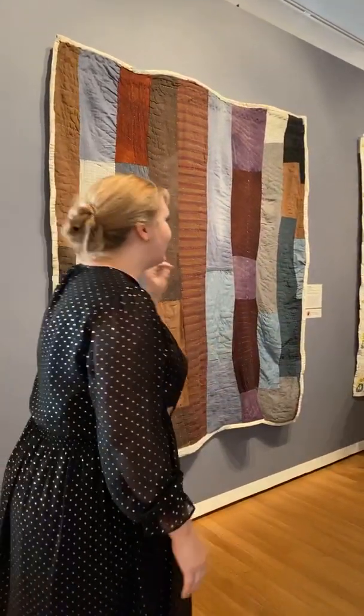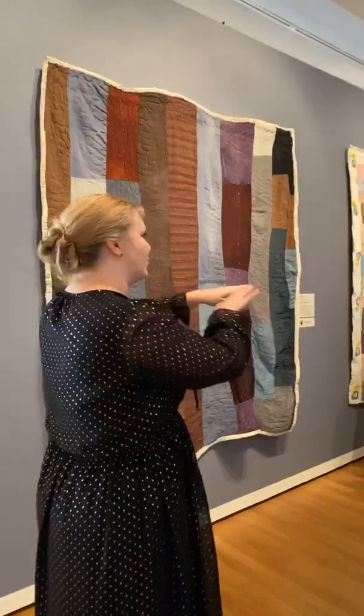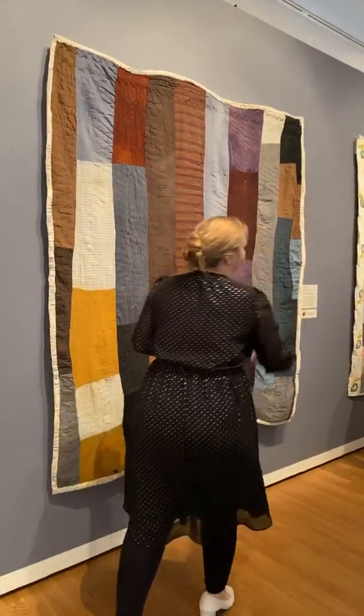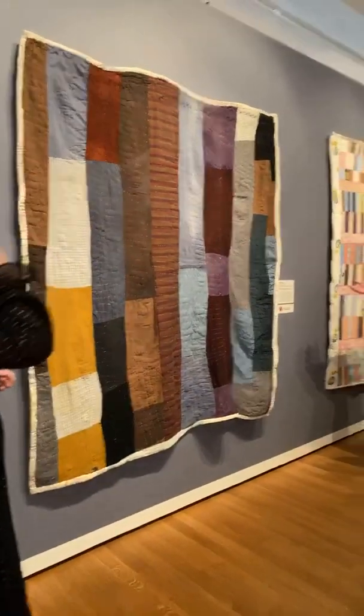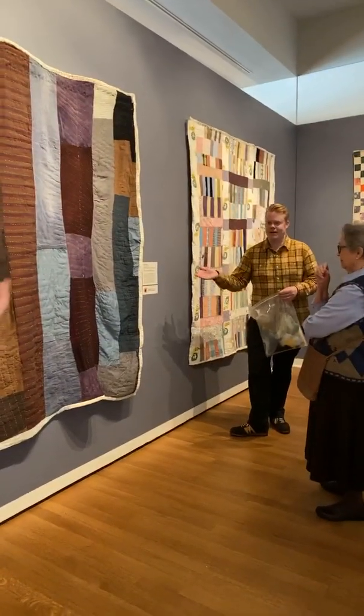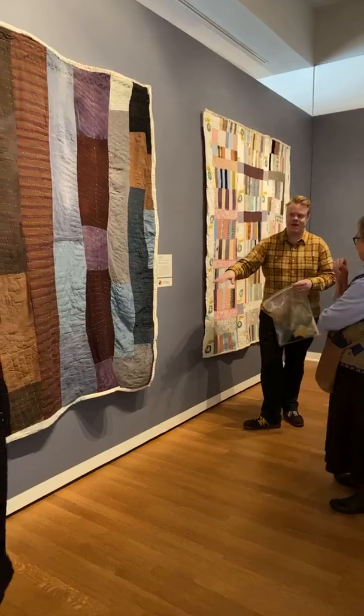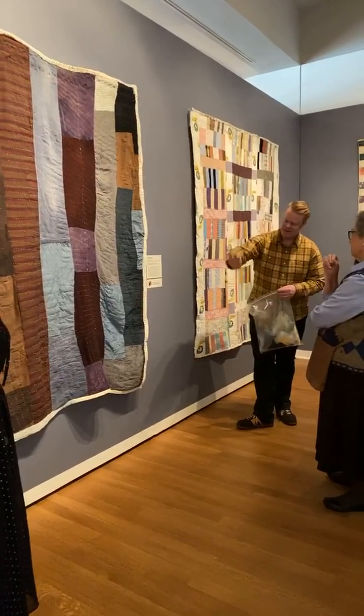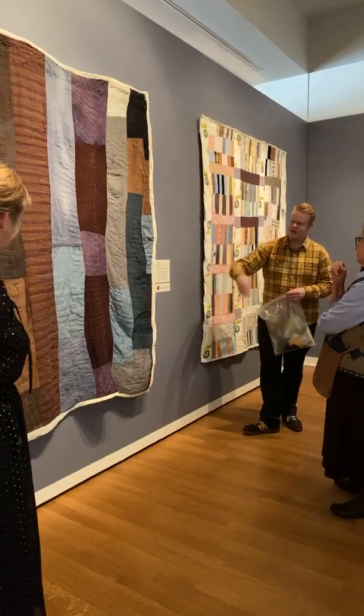Yeah. But also because of that, you're not thinking of different weights of fabrics that might over time create this ruffle effect. Exactly. And also not thinking about it one day ending up hanging. Exactly. It's like, this is my bed, it's to keep me warm. Keep you warm.